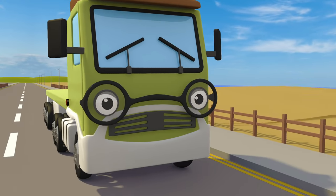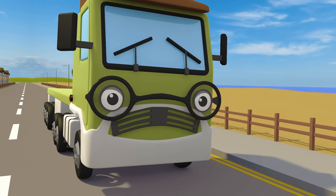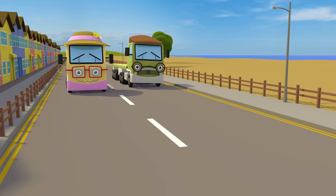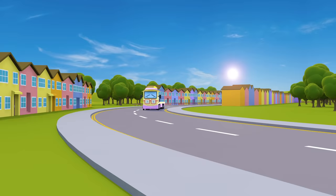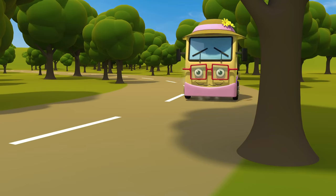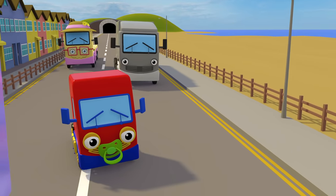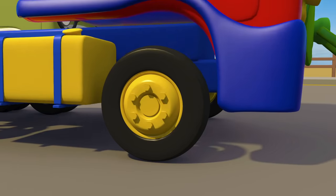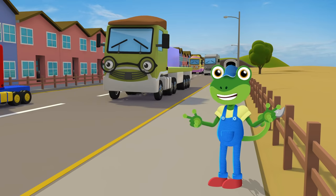Hello, Grandpa! Grandpa truck goes grumble, grumble, grumble, all day long. Wow, Granny! Granny truck zooms around the bend all day long. It's the whole family! The wheels on the trucks go round and round all day long.